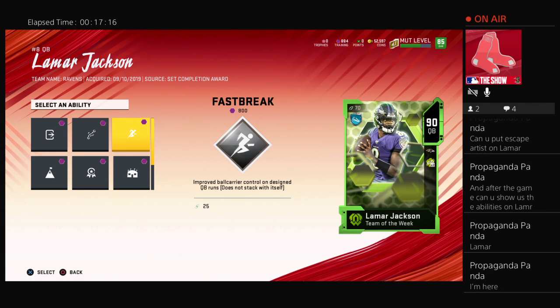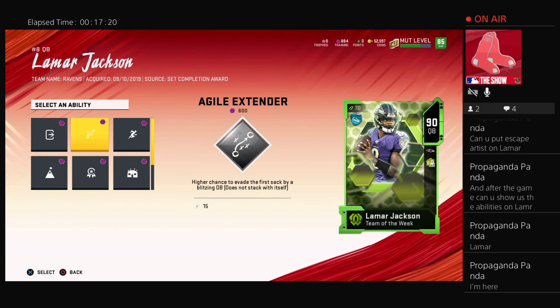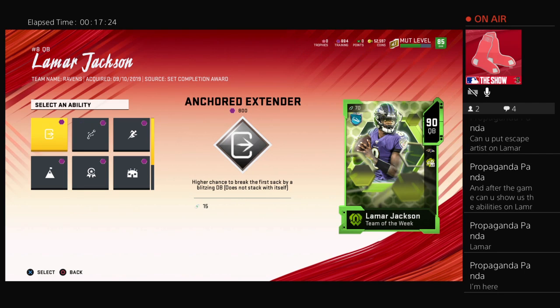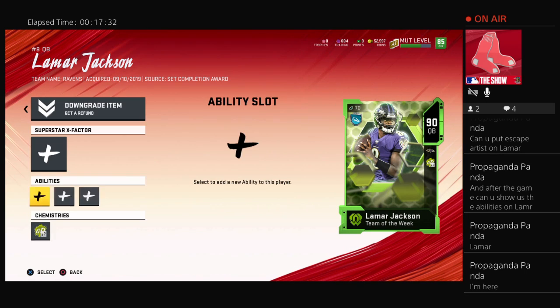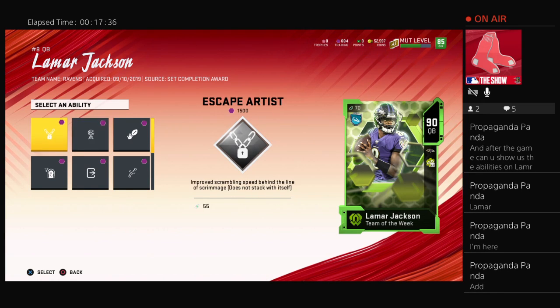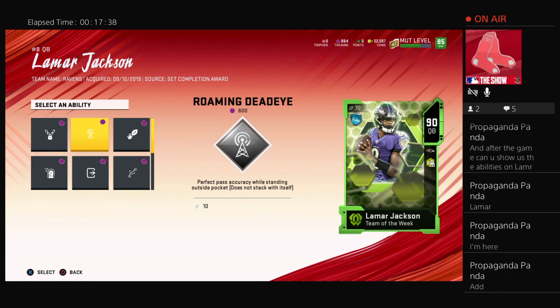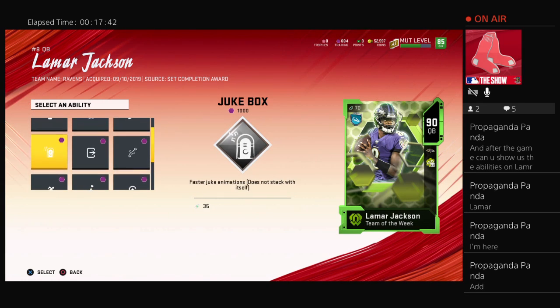This would work good for read option. That kind of works the same as brick wall, but that's just brick wall, just only on DBs. Yeah, I just have to go get the training real quick, which I can get there in 2 seconds.